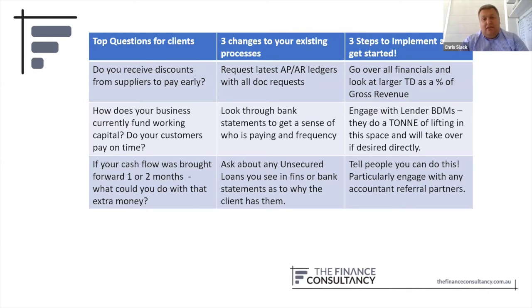And I'll certainly throw back to our panel to get a sense of what their key takeaways are. So if I'm leaving today's session and I've never done anything in debtor and trade before, my top questions are these. It's really simple, not that hard. Do you receive discounts from your suppliers if you pay them early? How does your business currently fund working capital, and do your customers pay on time? And an interesting one: if your cash flow was brought forward a few months, what could you do with the money?